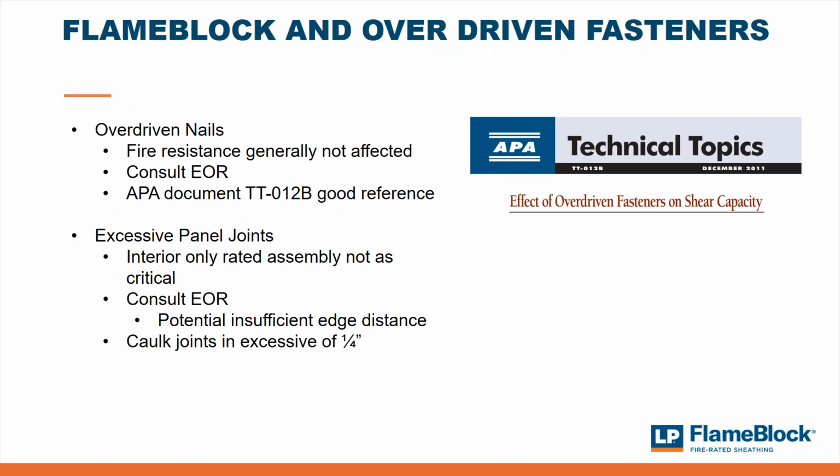The other question is excessive panel joints. If they're putting the panels up and, instead of having that nominal 1/8 inch gap, maybe they're having a 1/4 inch or 3/8 of an inch. Typically, what LP would recommend is you caulk joints in excess of a 1/4 inch. Anything larger than that, you either cut a new strip out and put it in, or you could infill with gypsum.